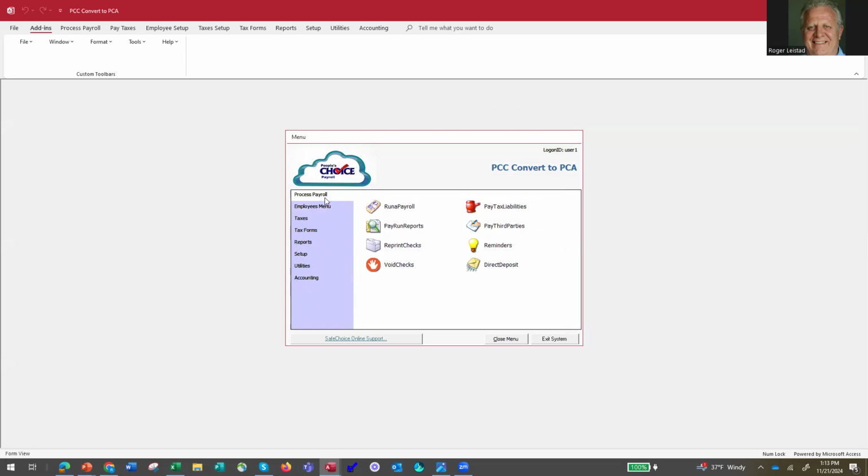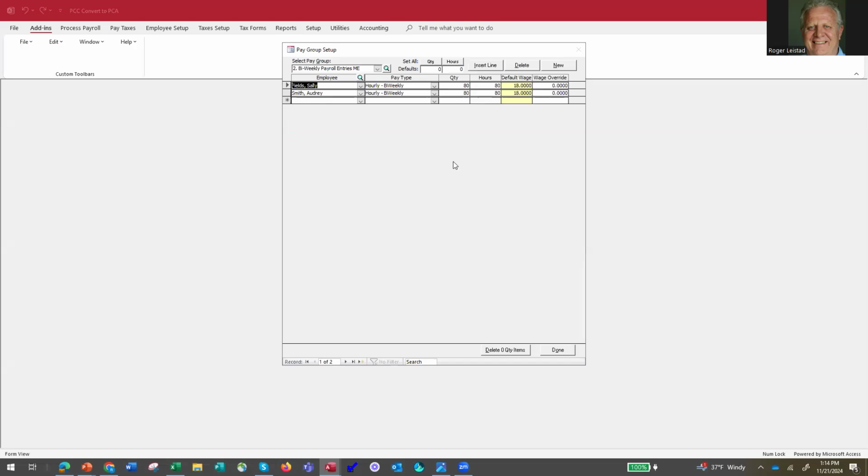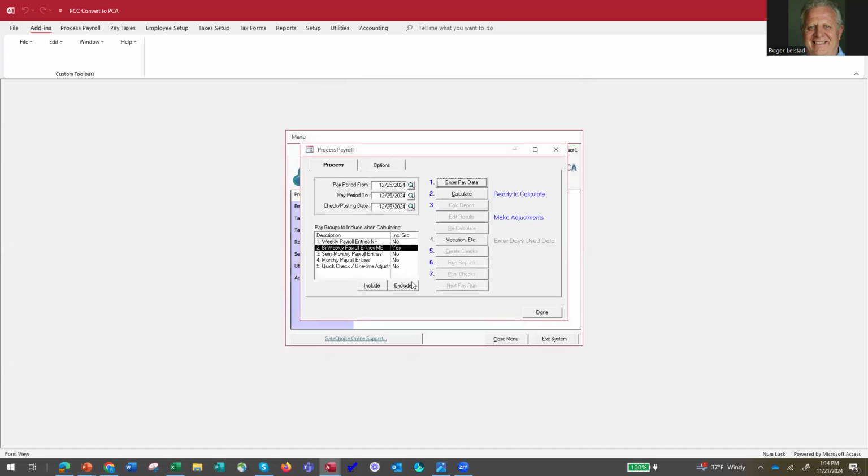Then the other thing that I recommend, if you're doing something like this, is that you don't use your normal pay group. Typically you're going to have your main one set to yes, so that when you go in to enter payroll for bi-weekly, we only have 2, but it's our typical. But for a lot of you, you might have a whole bunch, and you don't want to goof that up, because all you do is go in and edit the hours each pay period. So we have what we call a one-time adjustment, and that's what I recommend for a Christmas type bonus. So you want to exclude this and include this and go into enter pay data.